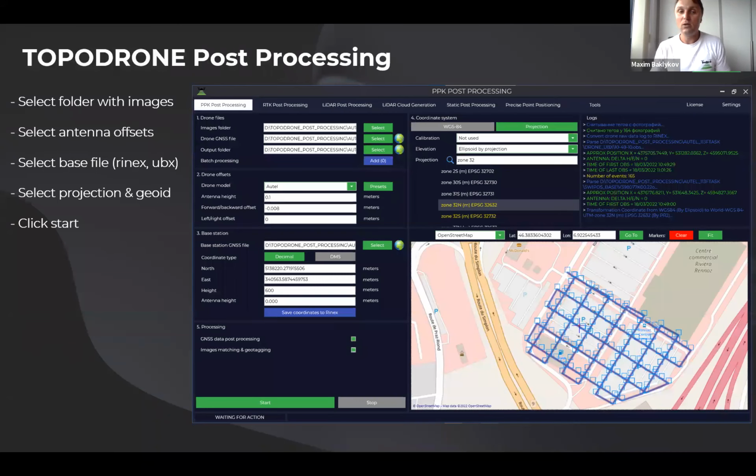And after that, we need to post-process data. In order to post-process data, we designed our own solution. It is TOPODRONE post-processing software, which supports different kinds of drones, starting from our own PPK equipment. We support the DJI Phantom 4 RTK, DJI RTK systems like Phantom RTK or DJI P1. We support in our software LiDAR data processing, post-processing of trajectory, generation of point clouds. We have a static model which allows you to define the precise position of your base station in static mode. We have a precise point positioning system which allows you to define the precise position of your base station without any reference network. And if your base station works more than 3 hours, you will get very good accuracy, and everything is designed in our software.